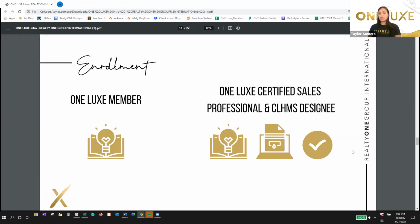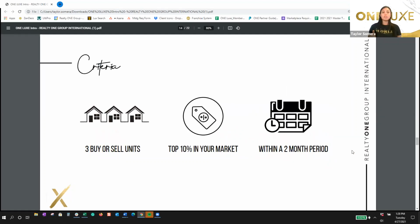And the criteria for that application is to help someone buy or sell 3 homes within the top 10% of your market, which we looked at, the threshold is 750 in your area, within, there's a big typo here, within a 2-year period, not a 2-month period. I saw that and I was like, so the agents we have for Luxe, I don't think apply anymore. So we got to work on that. Yeah, within a 2-year period.